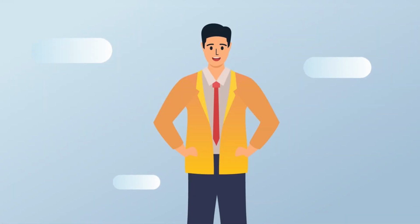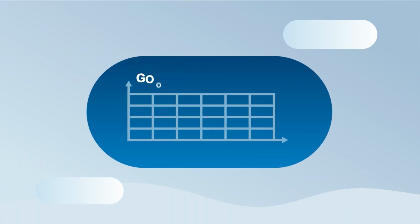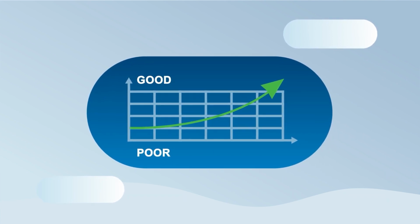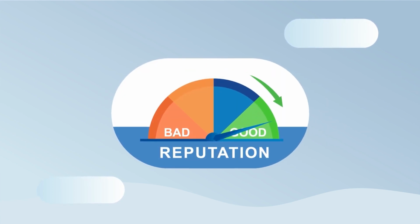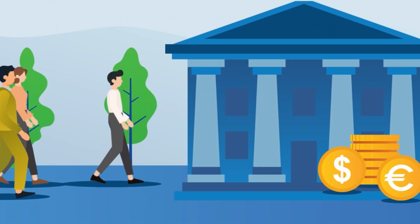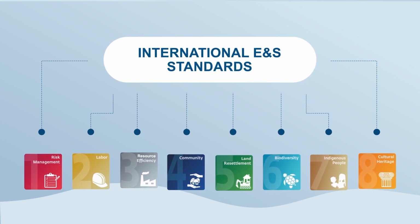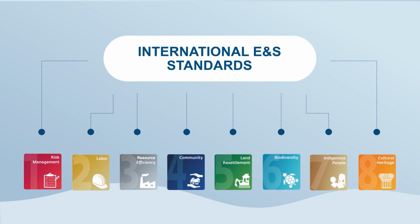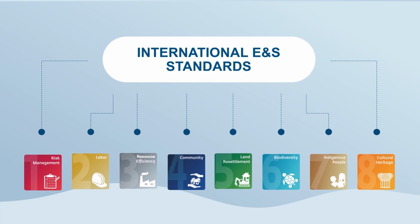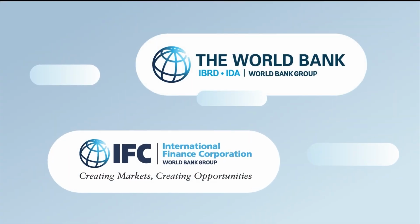So, what are the benefits of having an ESMS? A well-designed ESMS can bring numerous benefits. First of all, it helps the financial institution improve the overall risk profile of its credit portfolio. Secondly, the ESMS can enhance the institution's brand and reputation as a sustainable lender among its clients, borrowers, investors, and other stakeholders. It can also help the financial institution comply with the local E&S laws and the E&S standards of international financial institutions who lend to or invest in the institution. For example, the International Finance Corporation, or IFC, and the World Bank.